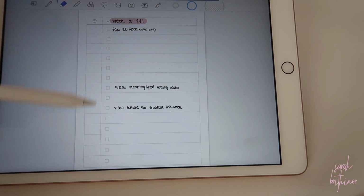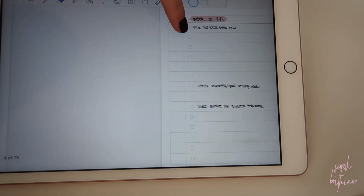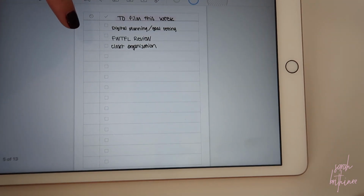But as I go through, normally I'll just check them off. I'm obviously not going to share every single thing that I had to do, so I just deleted them for this video. But I'll have my goals for the week, and then I have this other tab that's the one before, that's goals for the day, of things that I absolutely have to get done that day. And then I also have a to film this week.